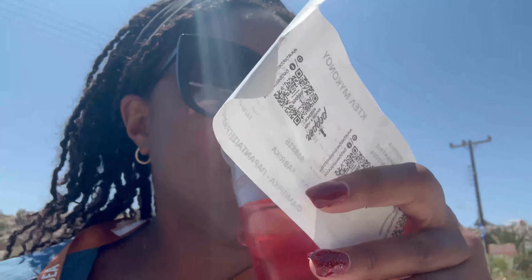Or is it 2:30? For 1,600? I think it's 4:30. But I have to be back by 4:30 to catch my shuttle, and I don't want to chance it through these mountains.